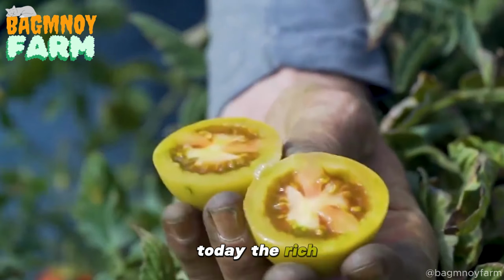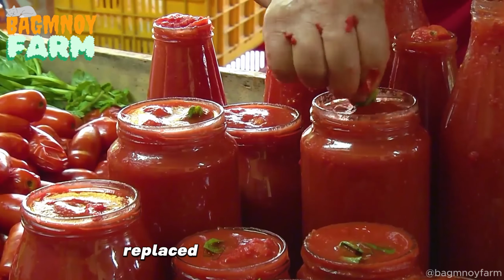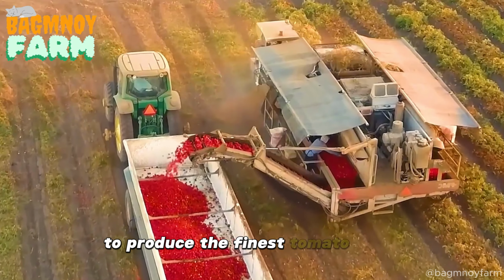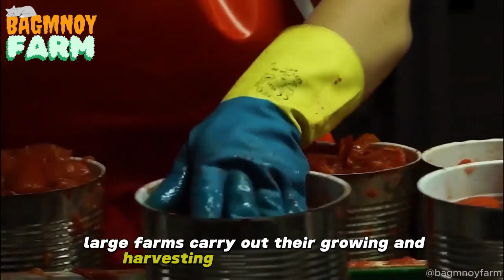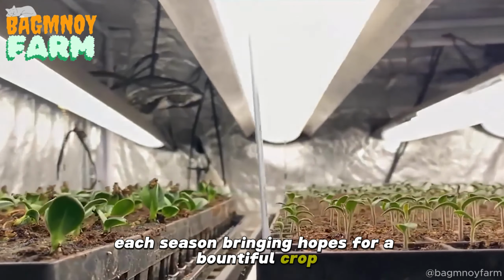Today, the rich, robust flavor of ripe tomatoes has nearly disappeared, replaced by bland, lifeless ones. To produce the finest tomato-based seasonings, large farms carry out their growing and harvesting journeys every year, each season bringing hopes for a bountiful crop.